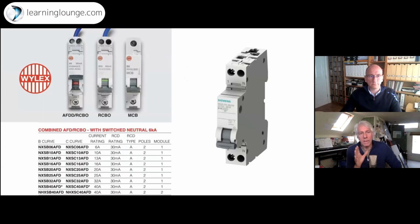So you can see that Wylex setup there, the MCB, the RCBO, and the AFDD/RCBO. So it does everything. That really is a super unit. Mind you, it comes at a fairly chunky price, doesn't it? They're not cheap. No, they're not. I was talking to somebody the other day, and he said, if you just go on to a particular wholesaler that we know of, they're about £200 each. I do believe that you can get them a little bit cheaper than that. And obviously, if you're buying in bulk, you'd probably do a bit of a saving.